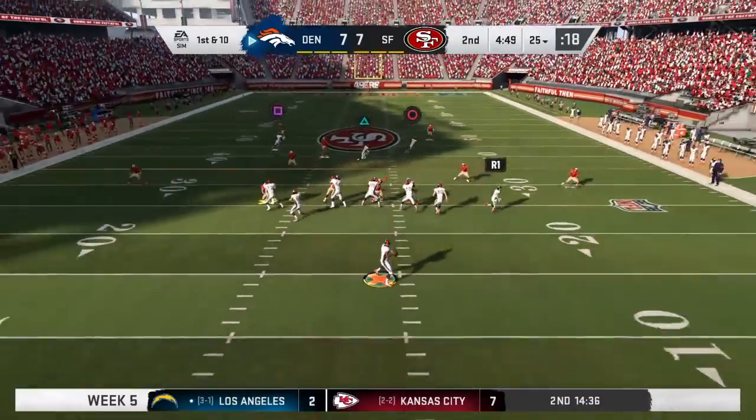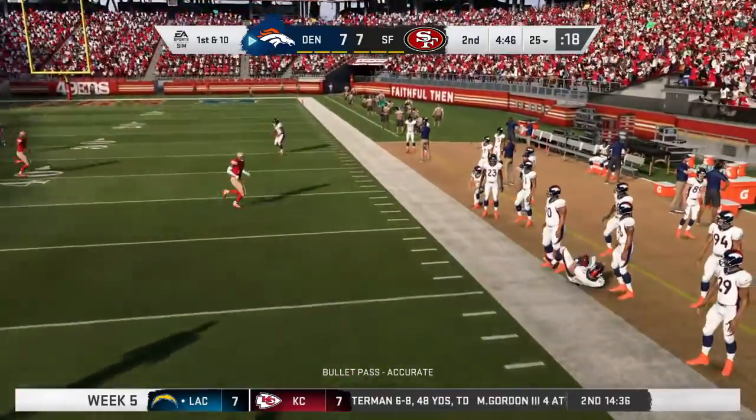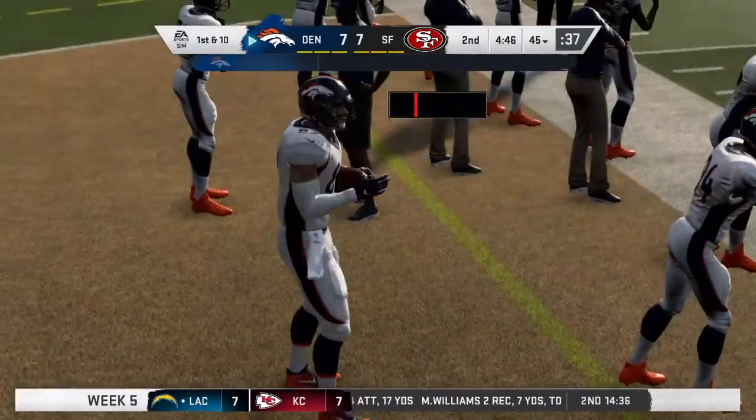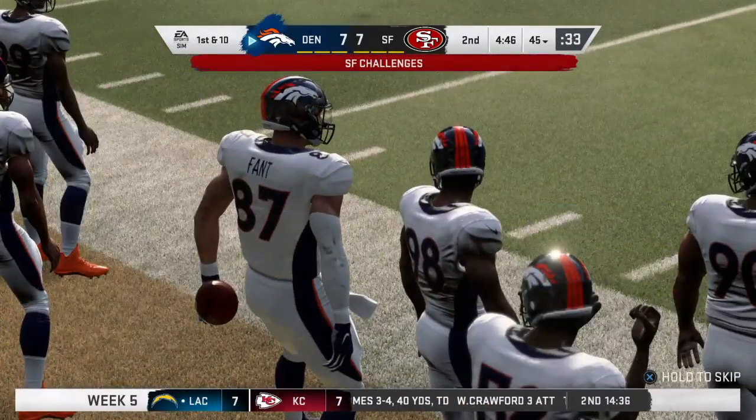Off the play fake, Cummings. This is the tight end Fant, and he's going to be out up around the 45-yard line. Great way to start the drive. 20 big ones and a first down.